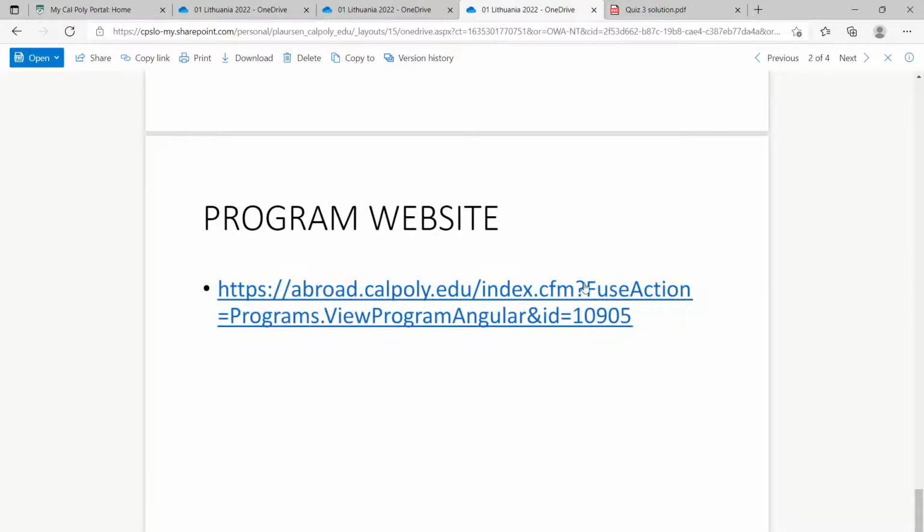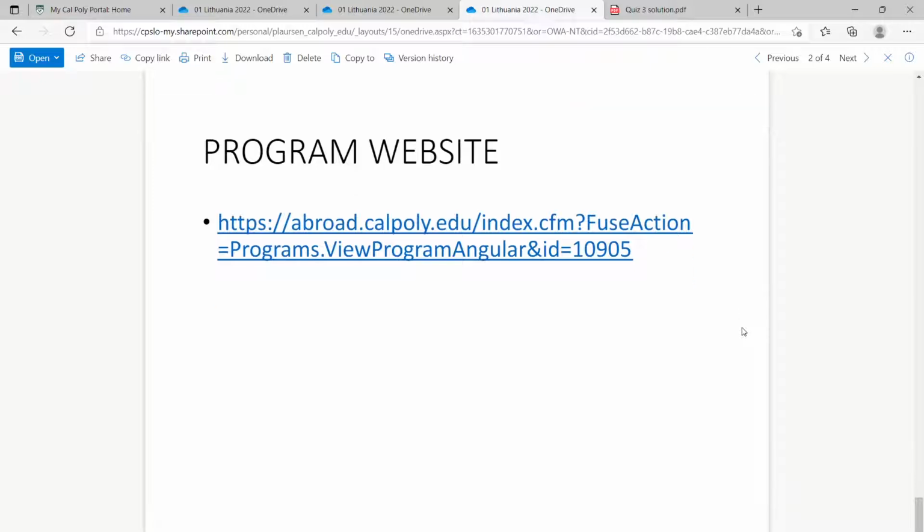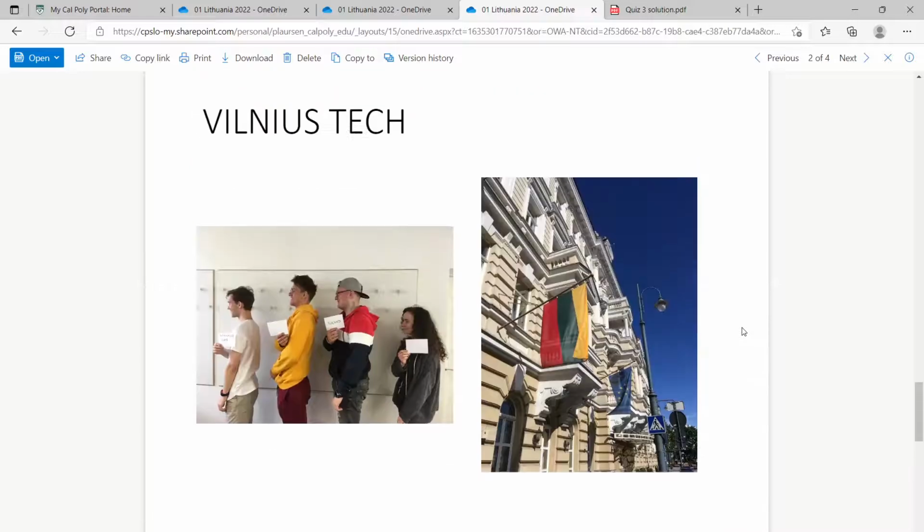This website is important. Please click on this. Study abroad, Cal Poly, Lithuania. Look for it. You must attend a training session before you can actually apply to the program. The training session is not onerous, about an hour. I think it's actually all online.